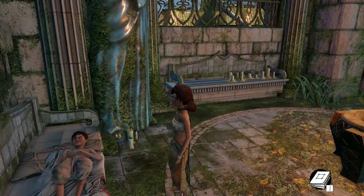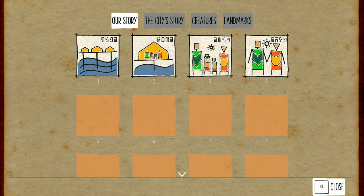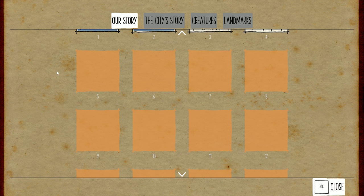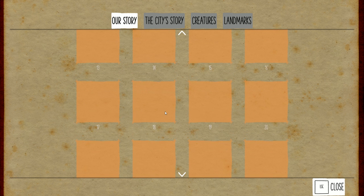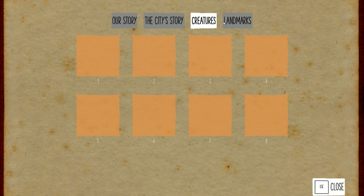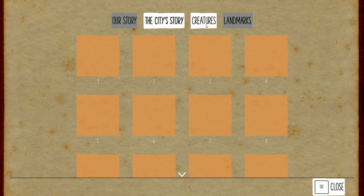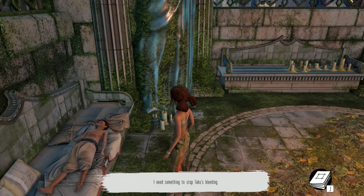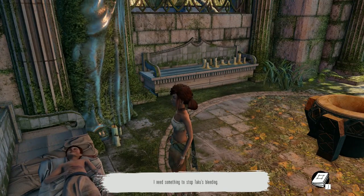Alright, so now we have this journal. The journal has all of your pictures and stuff that you unlock as you progress. So the story seems to unlock as the days go by. Then the city stories, there's creatures and landmarks. Those you unlock as you go around and explore. So that's what we shall do. I need something to stop Taku's bleeding.